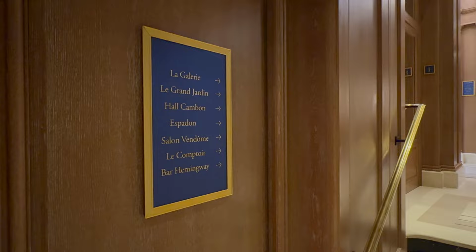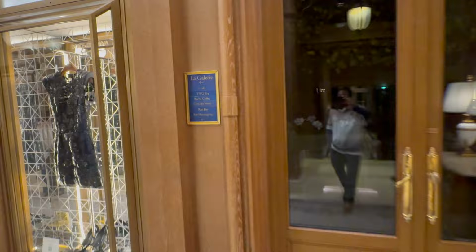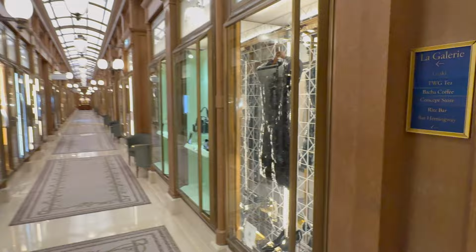He opened the hotel 125 years ago. His wife didn't fancy going shopping at all the fancy shops outside, or the branded shops, so she's got them all here. So this is the gallery. So all the shops here, it's beautiful.